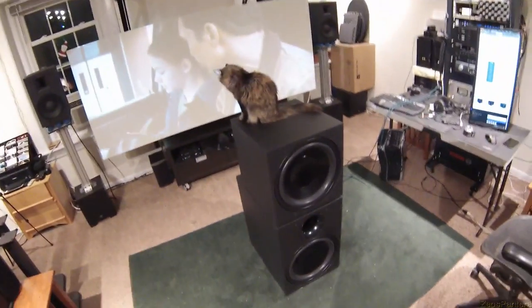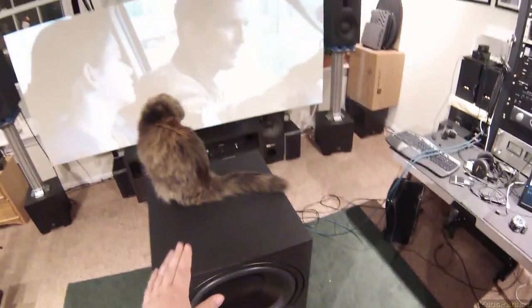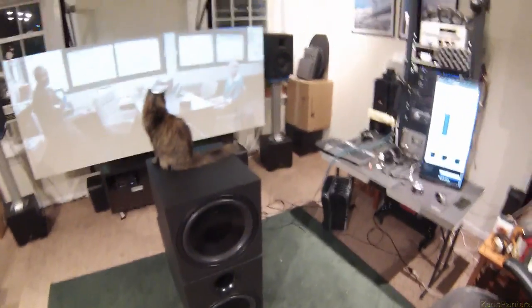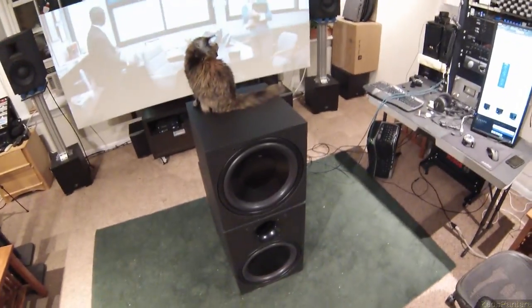However, if you're a normal human being, which I believe most of you are, the sealed is going to deliver a much more, I think the word for this, usable experience. It's much more usable, especially in this room. And matching it up with the MT110s, that's the one I choose to use.